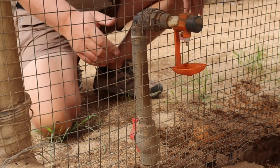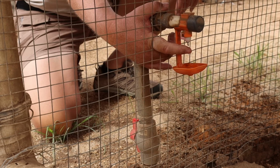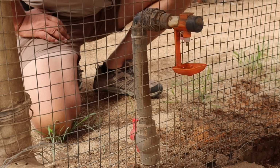Every single cage has a separate nipple drinker. So how the nipple drinker works is that the bird can actually peck at this little silver dangly, and that'll allow water to come out. It's fresh, clean water that's properly cooled. I'll show you the watering system now.